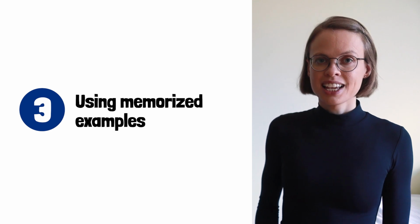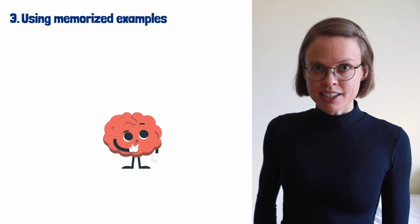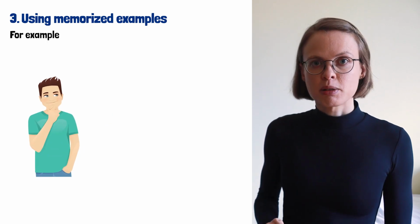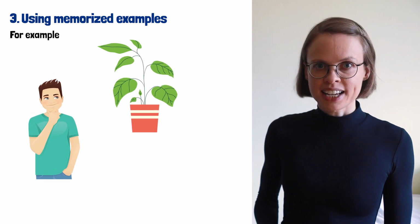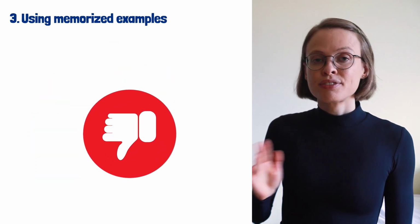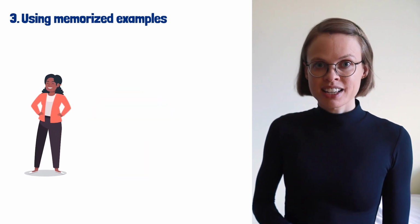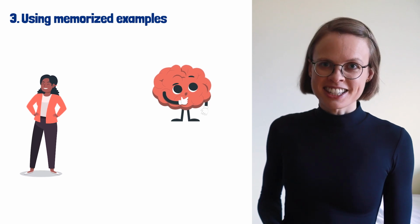Mistake number 3 is using memorized examples. Some students try to memorize complete answers on various topics. For example, they might remember a little speech about plants and use it anytime there is a question about plants. Don't do this, you will get a low score. First, the examiner can usually tell if you are saying or writing something you have memorized or if you are thinking about the ideas as you go.